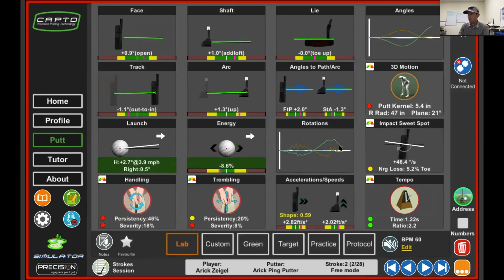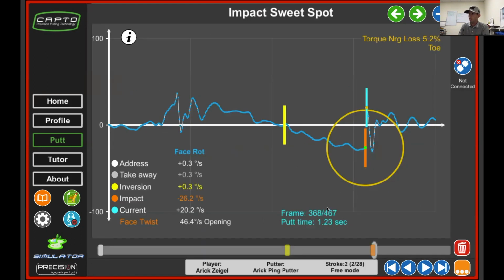Actually, let me go back to that one real quick for you. Anything under 5% is going to fall inside this yellow circle. So this one was 5.2%, so we can see it was just outside of the circle. So anything under 5% is good.